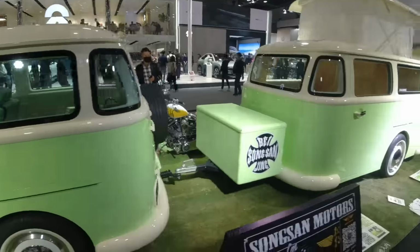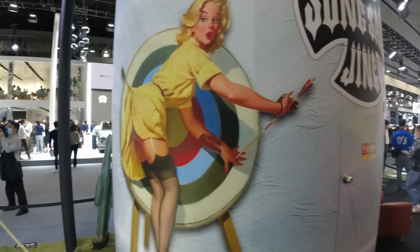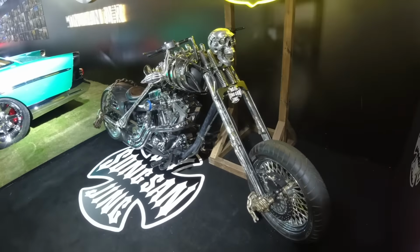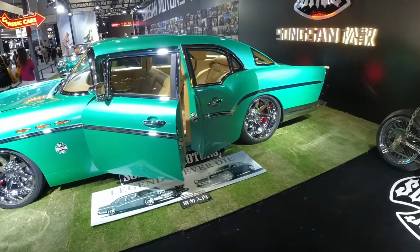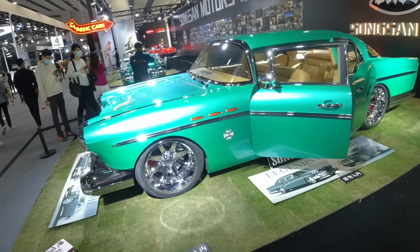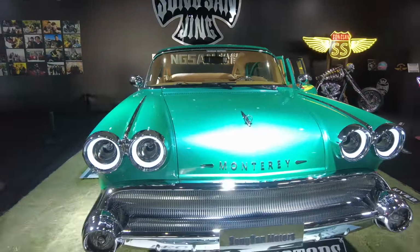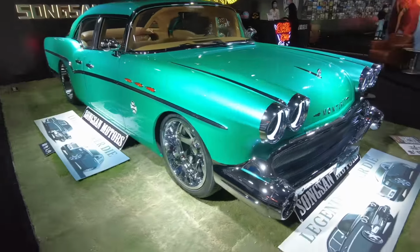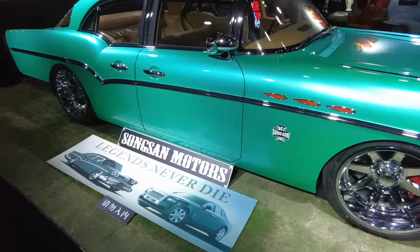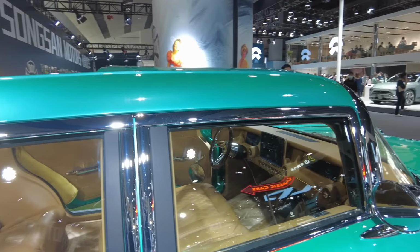Folds into a bed in the back, and then this trailer has a little dinette and an actual bathroom with a toilet. What? Look at that. What? Are you kidding me? This is not a classic car, this is a new car. I'm telling you, Songsang Motors, they are absolutely crazy. They are absolutely nuts with what they can put together. Look at that. If you think that's something, you ain't seen nothing yet. Check out the Corvette, electric Corvette knockoff. Check this out.